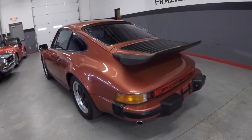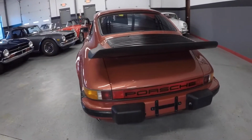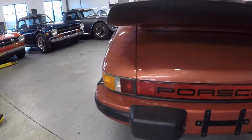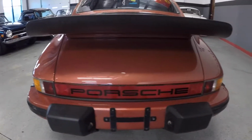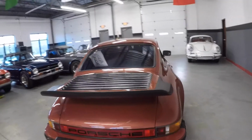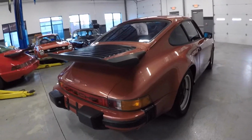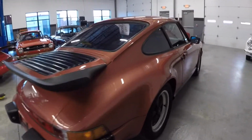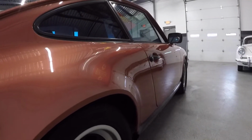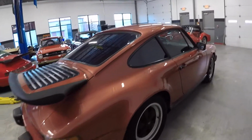All your rear lenses are in nice shape. Bumperettes are nice. These are clean, they're not faded, not broken, no moisture. Straight down this side too. I'll get down here and show you how straight the sides are. No door dings, no waviness.